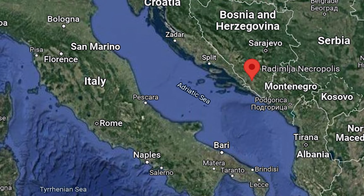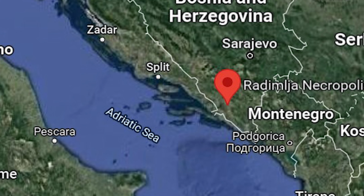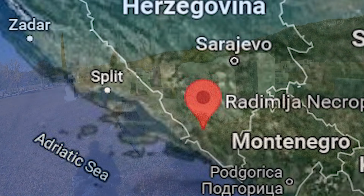So my journey through centuries continues. Today I am visiting a few ancient necropolises or cemeteries to see some interesting gravestones. The first stop is Radimja near Stolac in eastern Herzegovina.